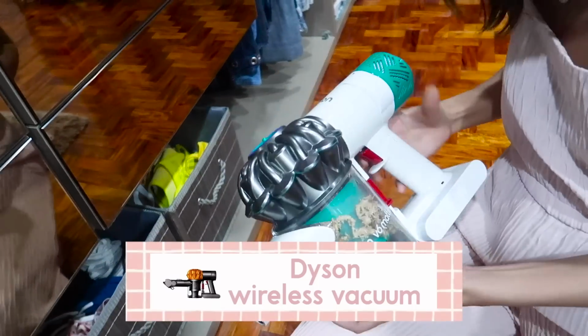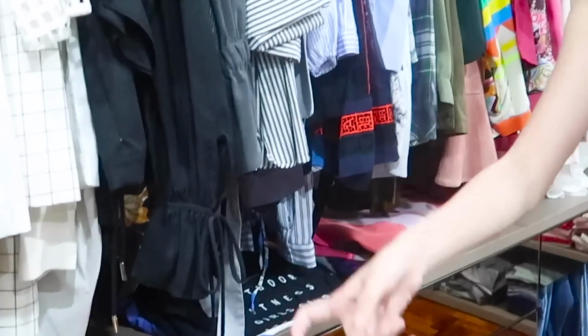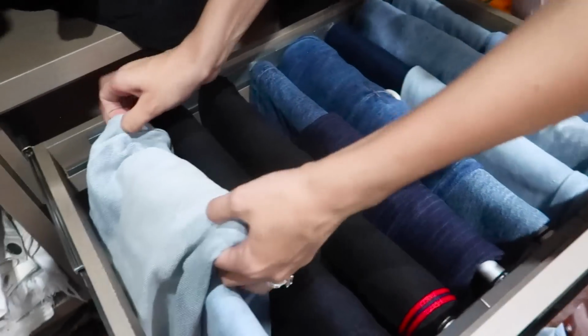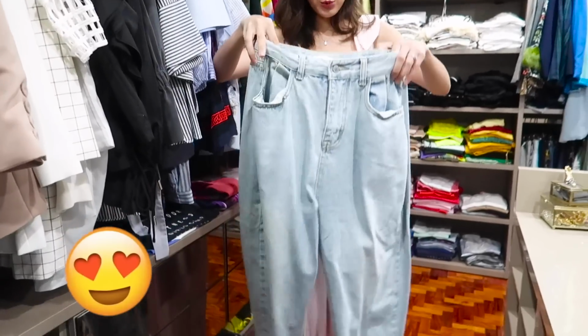And we also have, of course, my tita item here. My wireless vacuum from Dyson because I like to vacuum in my spare time here. Just in case may nakita akong dubis. So yeah. And then this other side is again more white. So this is my latest pair of jeans. I bought this 50% off ulit from Taiwan. So I just came there. So I just bought this. It's super cute. Ano siya?